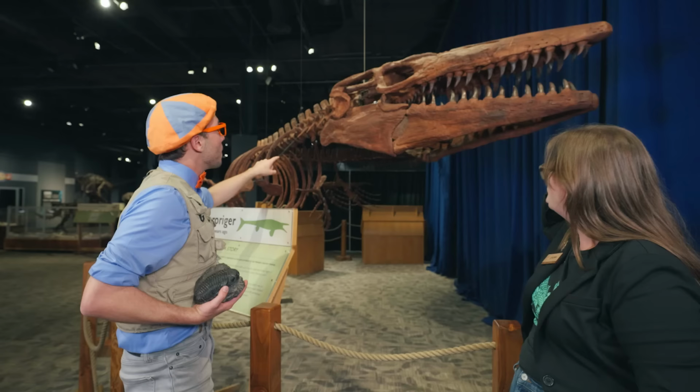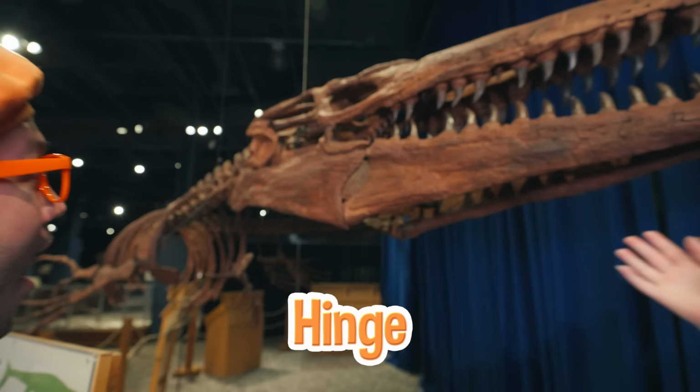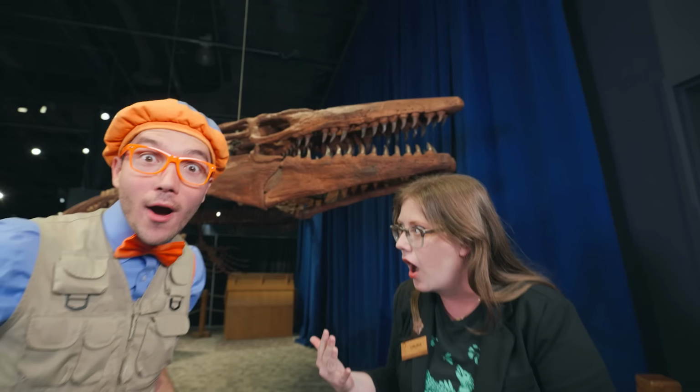He's really cool. Do you see that spot on his jaw that looks like a break? It's actually not a break in his jaw. It's a hinge. Tylosaurus could unhinge its jaw to swallow prey whole. Whoa, did you hear that? Tyler can unhinge his jaw.